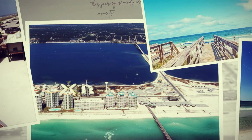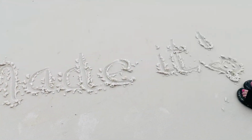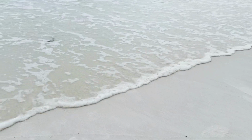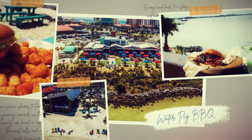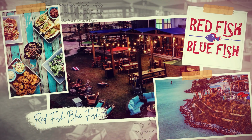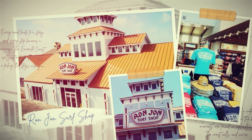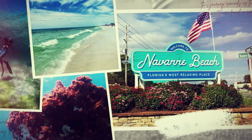After settling in, we crossed the Navarre Bridge onto Gulf Boulevard, where the emerald green waters and pristine white sands instantly captivated us. Although our first dinner choice, Water Pig BBQ, was a barbecue, we discovered a hidden gem at Red Fish Blue Fish in Pensacola Beach. The night ended with a quick stop at Ron John Surf Shop before heading back to the RV, where the bear warnings made us rethink extending our stay.